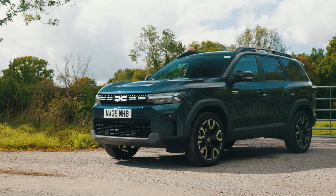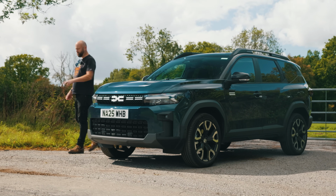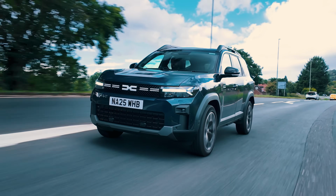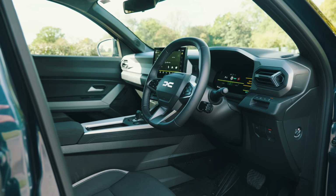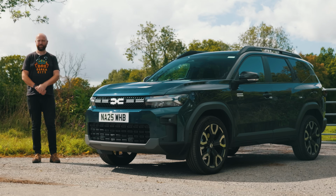Okay, can you see me? I'm going to start my conclusion by listing the things about the Dacia Bigster that still feel too cheap and too rubbish. First of all, wind noise when you're driving at 70 miles an hour is a bit too loud and it's a little bit annoying. It's also not that much fun to drive, but that's sort of okay for a family SUV. And some of the interior bits are still too hard, plasticky, and a little bit uncomfortable in places. But that's basically all the bad bits.